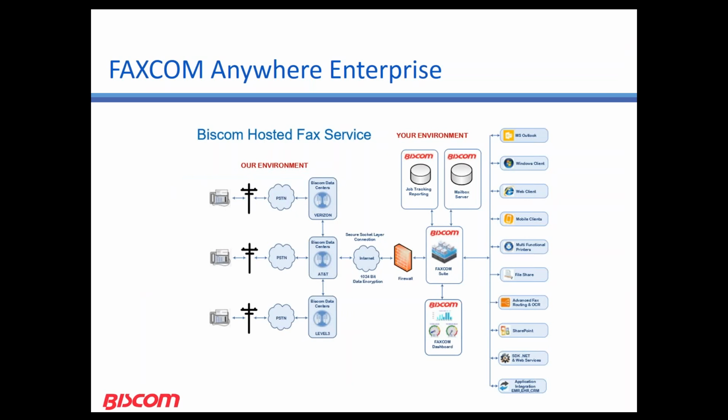For customers who have more advanced faxing needs, Biscom offers the Faxcom Anywhere Enterprise solution. This solution combines the functionality of our full-featured premise fax solution, but connects to our multiple cloud fax data centers to send and receive faxes. This offers the best of both worlds. You get the advantages of our Faxcom Suite enterprise software on-premise, but without having to manage any telephony infrastructure.